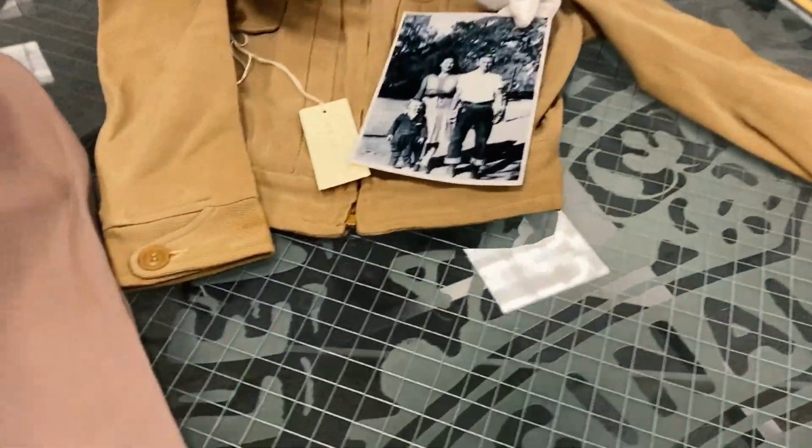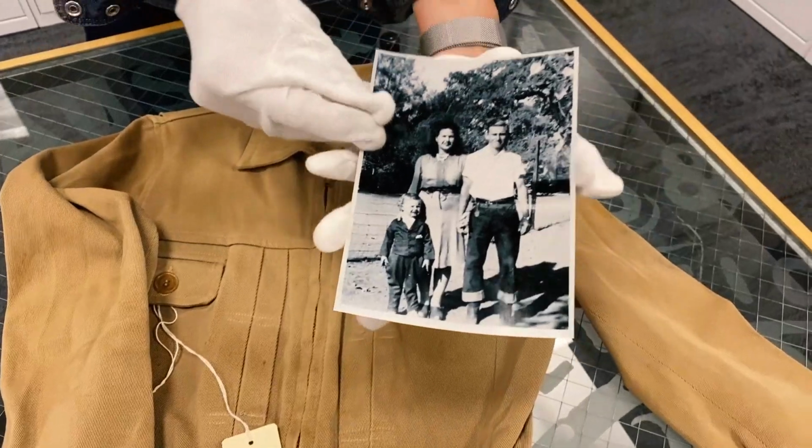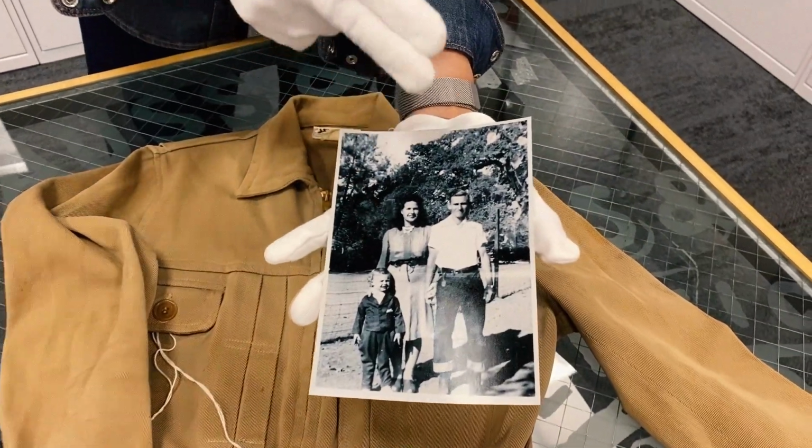And then this piece, also a Riders item, but we know who wore it. Her name was Violet Mutter, and she was a Dust Bowl Okie.